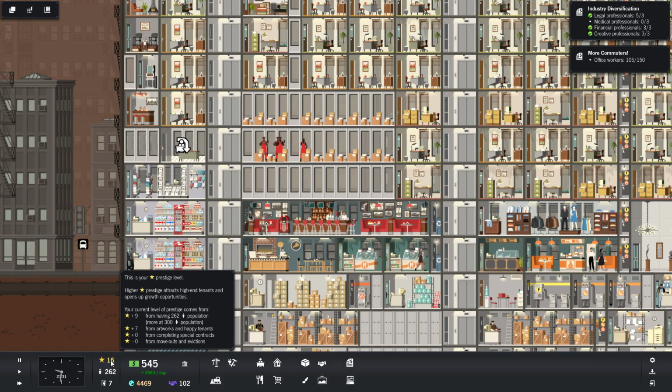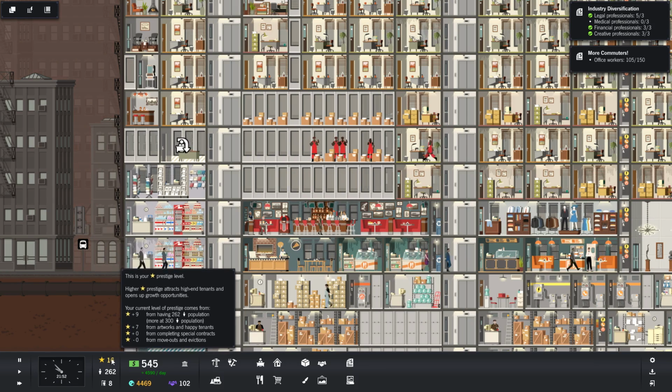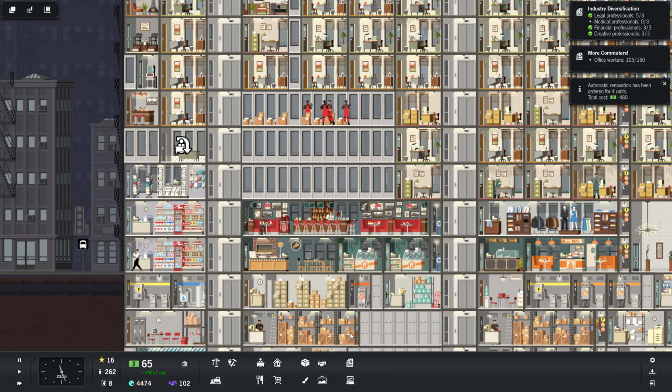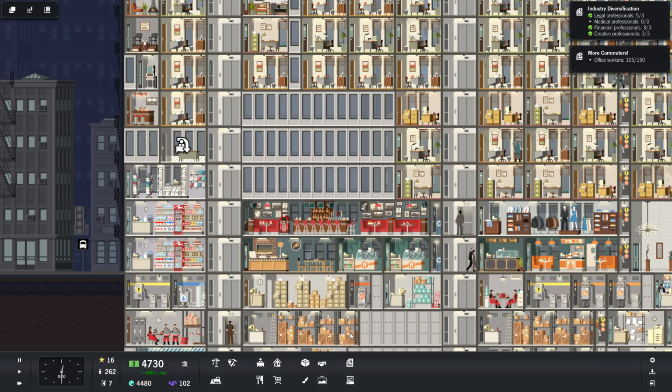And we're at 16 stars prestige as well, which is looking good. I think we've possibly completed something else though. Right now we've got 2 contracts on the go. I've got a feeling we've completed the 250 people one without having it unlocked. And as soon as we complete this industry diversification one, then we can instantly pretty much complete that one, which is good.